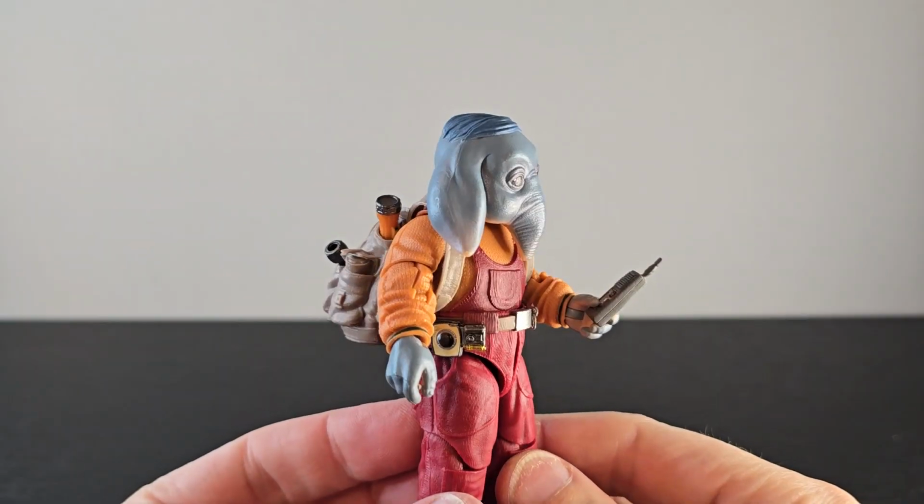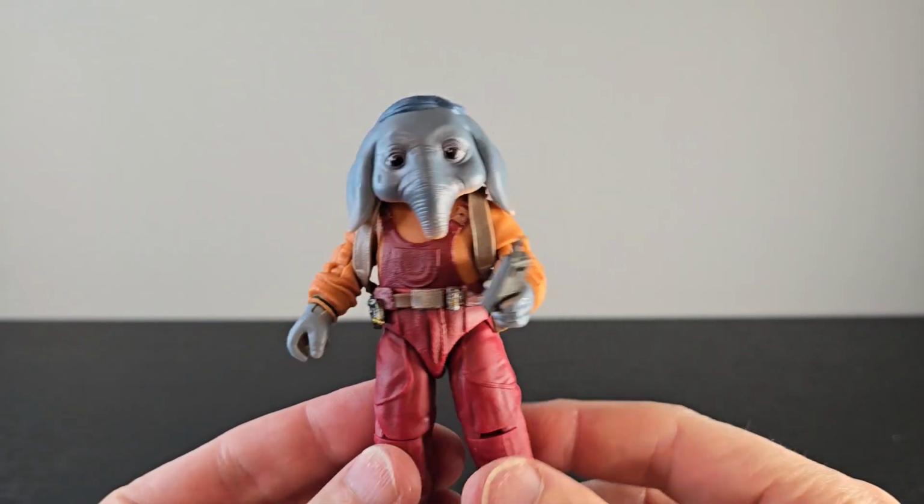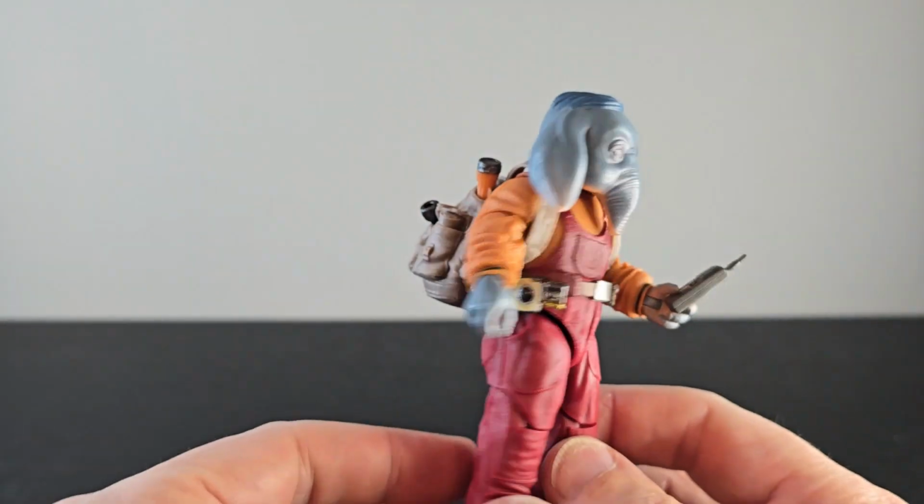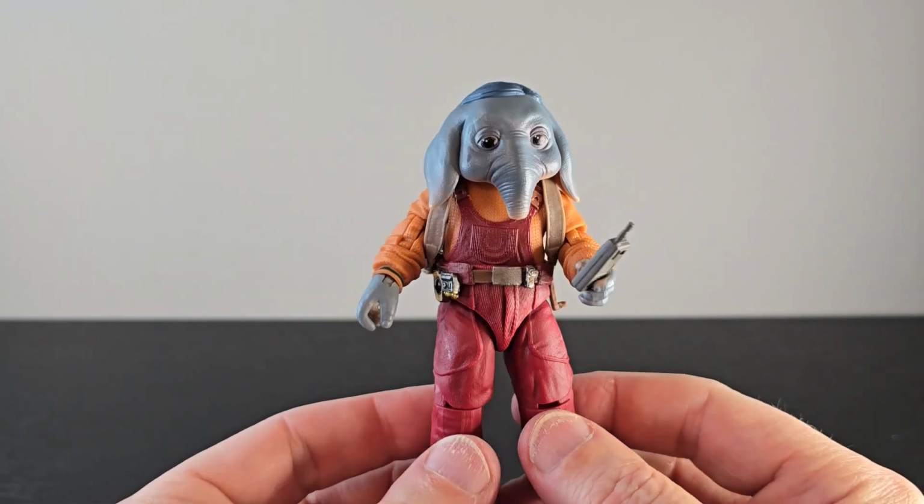But I think for displaying Neel, for now, I'm just going to leave the walkie in the left hand. The binoculars or whatever these things are will stay there, and the flashlight is there. I think this looks pretty good. So let's take a look at Wim next.